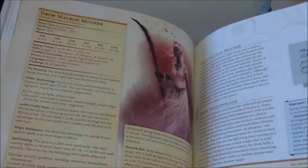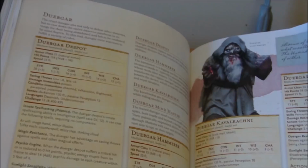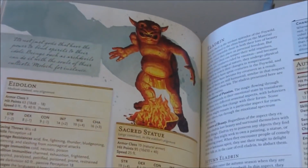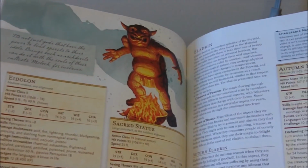And then we got just our drow here, so new types of drow, which is cool. The drow matron mother, which could be very much a major campaign threat. So I love that. I love the drow, and I use the drow often as villains in my campaign, so it's pretty cool to have more stuff for them. You got your Dragonne. And speaking of that statue, here's another callback to the Sacred Statue monster. So that's pretty cool. I like that.